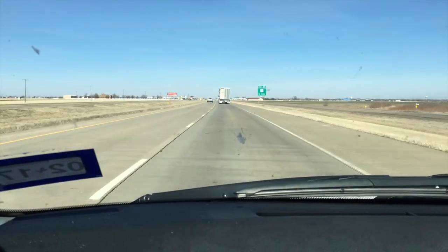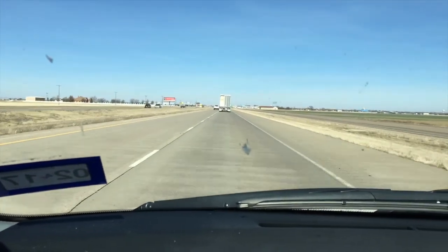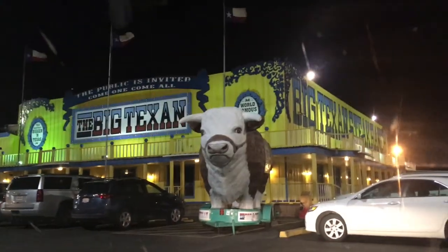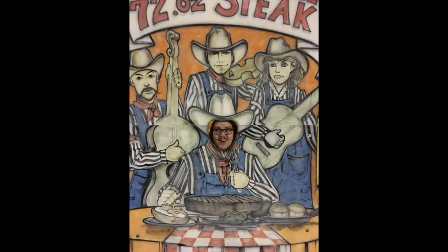Just 30 minutes up the road from Canyon is Amarillo. This was our last stop on our Panhandle trip. And of course, we pulled into Amarillo and immediately gravitated towards the most touristy thing in Amarillo, which is the Big Texan restaurant, where you could eat a 72-ounce steak in 1 hour. You can get it for free.